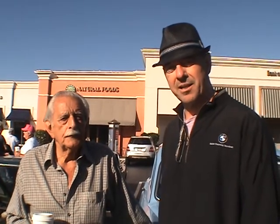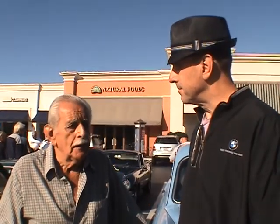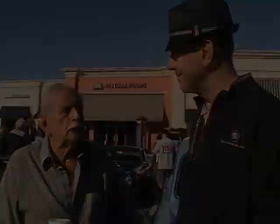I'd like to find out how this owner managed to find this car and keep it so nice and original over the years. So, why don't you tell us how you managed to find this car? Well, I was in the automobile business all my life, and I went to work for an agency, and in those past days it was called Hanson Chevrolet in West LA. And lo and behold, the first day I'm there, I see a Henry J in the parking lot.